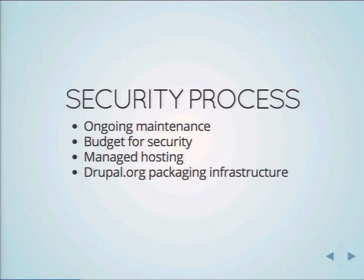So it helps to think of security as a process as opposed to a feature. So it's not something that you can think of once and then forget about it. It always has to be in your mind, checked every now and then, monitored. So it's an ongoing maintenance. It means that you also have to plan for it. So you need to have a budget for security when you plan for your project. You need to plan hours for your developers and also resources for servers and all that, like a proper hosting infrastructure. And managed hosting can offer that if you don't want to think about it.